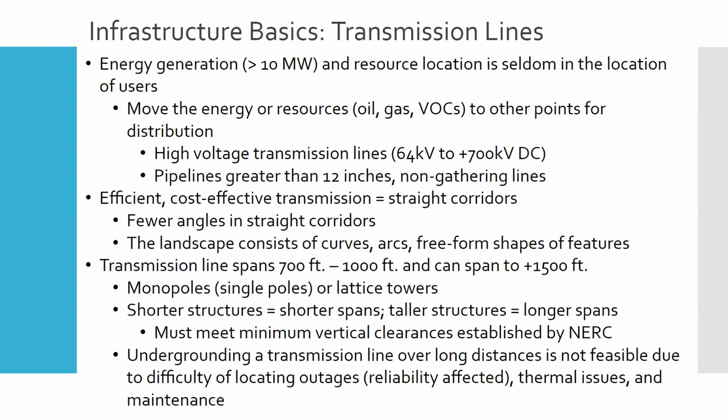Efficient, cost-effective methods for transmission are straight corridors. Obviously, the fewer the bends and the fewer the arcs, which cost money to produce and to engineer, the cheaper it is. But unfortunately, our landscape isn't always straight lines. There are a lot of curves, arcs, horizontal, vertical, and then free-form shapes as well.